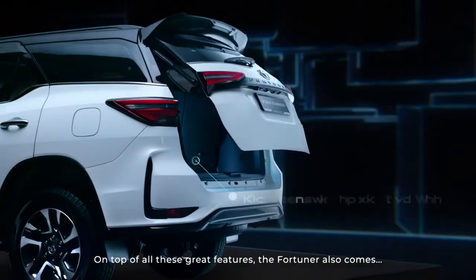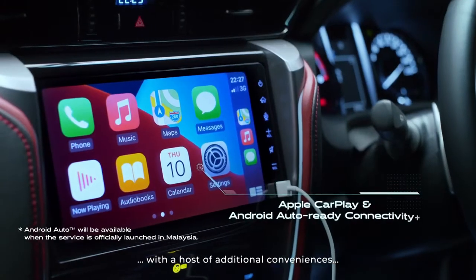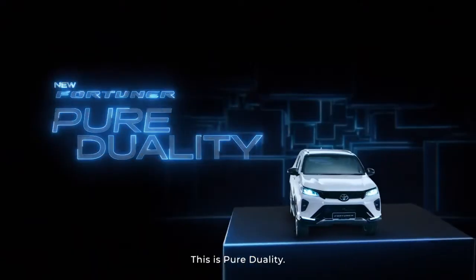On top of all these great features, the Fortuner also comes with a host of additional conveniences that will add to a comfortable experience. The beauty and power, the strength and design. This is pure duality.